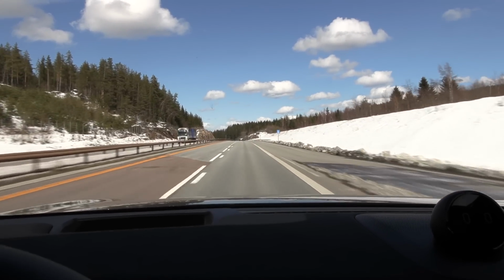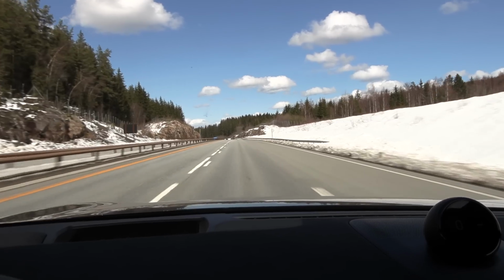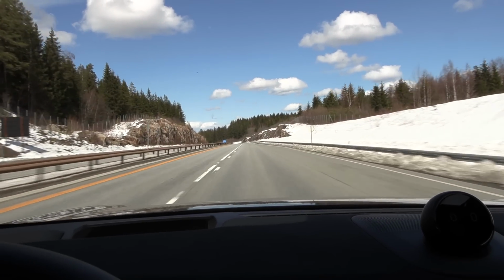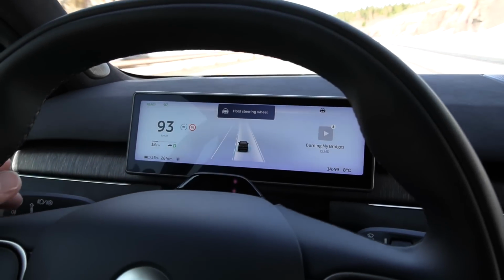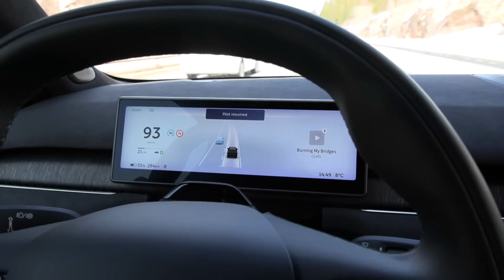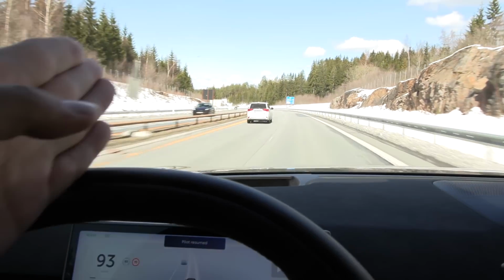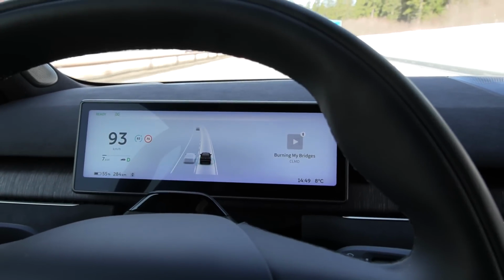Let me show here, by the way. Okay, we have a merge. Let me see if I can catch it on camera. See, the merge goes like this. The lines disappear. Let me check the steering wheel. Okay, it does that many times at the end of a merge. It would just drive a little bit more towards the center, and then I have to correct the steering.